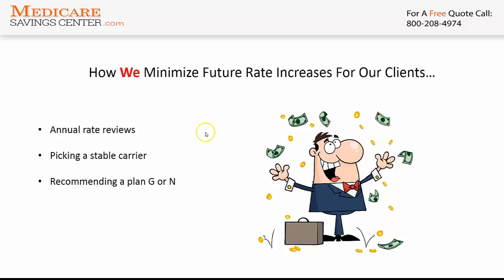If there's a lower rate available, we always give our clients the option to move, given you can answer some basic health questions to change, because once you're past your initial enrollment onto Medicare and you've picked up a Medicare supplement plan, if you do want to make a change, you do have to answer some basic health questions.